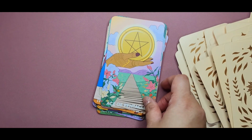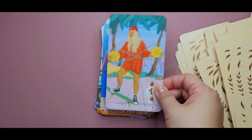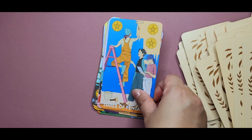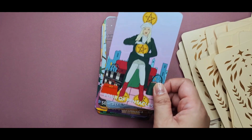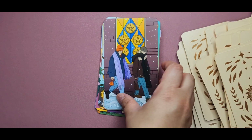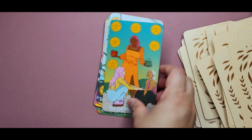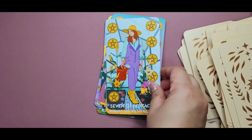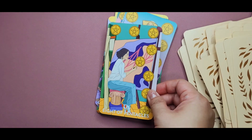And lastly, our Pentacle suit. It's really quite colorful. There is another version of this deck. It has a smaller image, and then you have keywords of the upright and reversed on the cards themselves. I prefer this full borderless edition. But for those who are starting, that might be a deck that you would consider if you just want to have the meanings of the cards on the cards themselves.